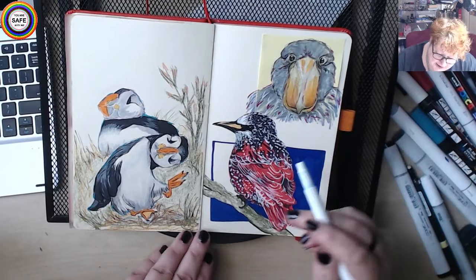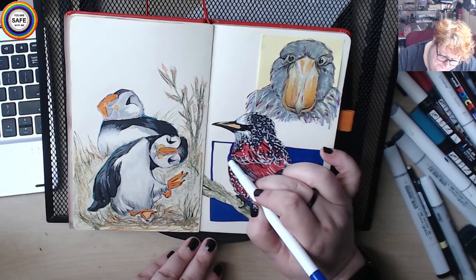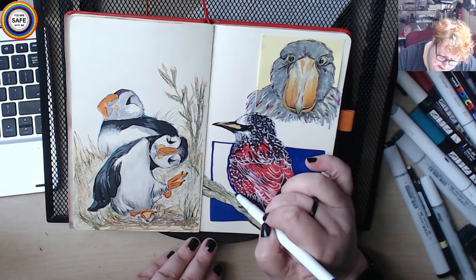And it's fine. I like that blue. That blue looks really good with this colour scheme. I definitely needed that blue. Nice cool tone blue.